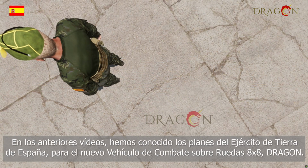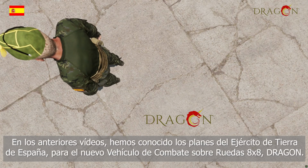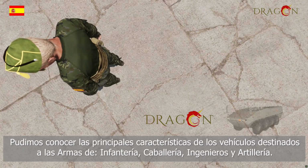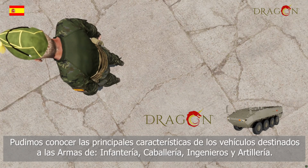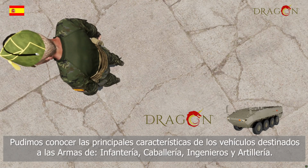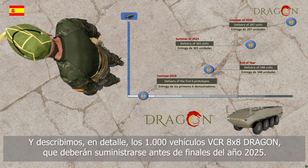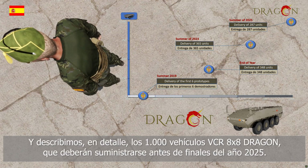In the previous videos, we have learned the plans of the Spanish Army for the new VCR 8x8 vehicle, called Dragon. We were able to learn the main characteristics of the vehicles destined to the weapons of infantry, cavalry, engineers and artillery of the Spanish Army, and we described, in detail, the manufacturing operation of the nearly 1,000 VCR 8x8 Dragon vehicles that will be supplied before the end of 2025.